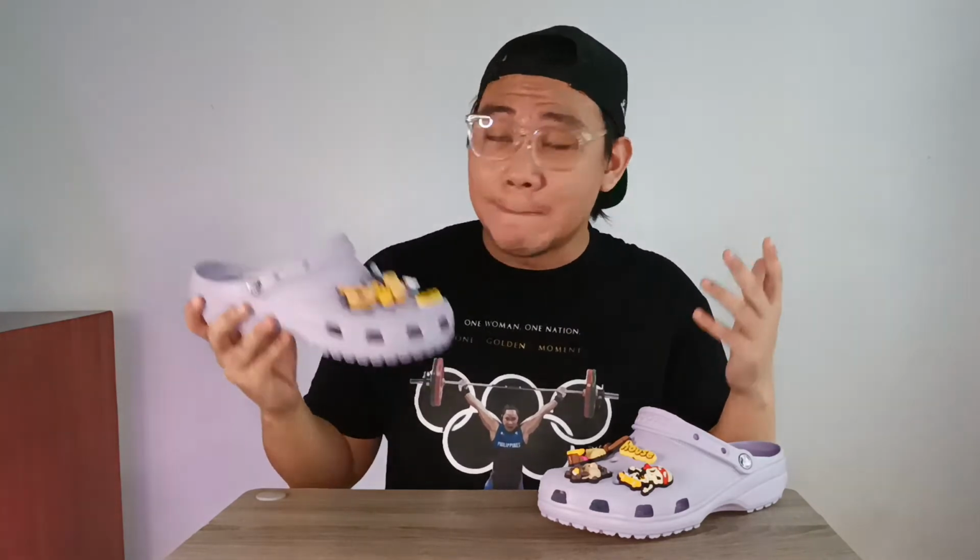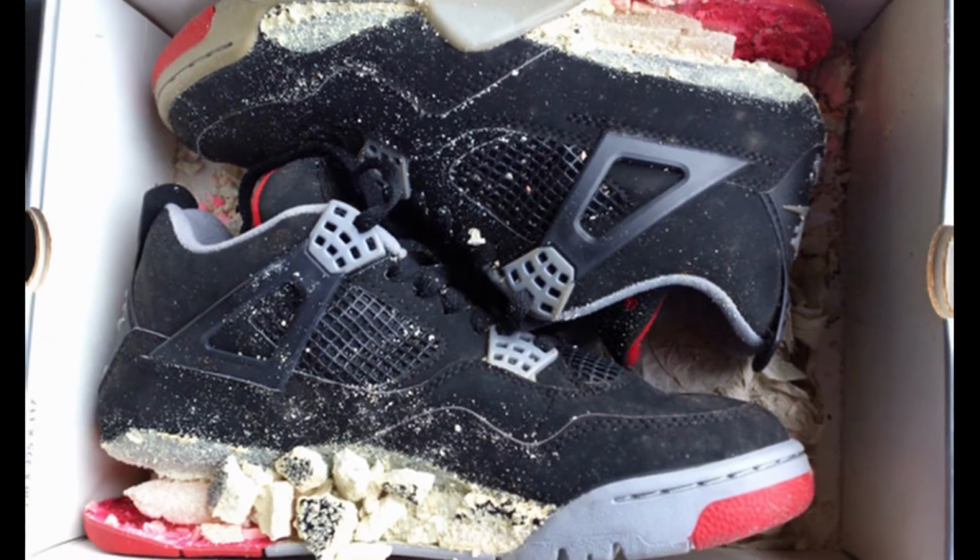Shoes are meant to be worn, and they will deteriorate eventually, especially when it comes to all these Jordan retros because of that polyurethane midsole. Those things are eventually going to crumble over time. And I gotta say, I honestly like Crocs, especially after buying my first pair sometime last year, and discovering just how comfortable they can be.